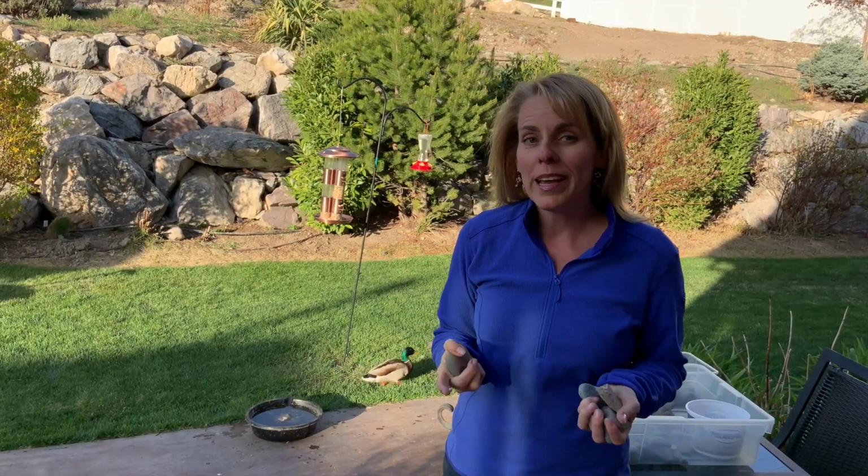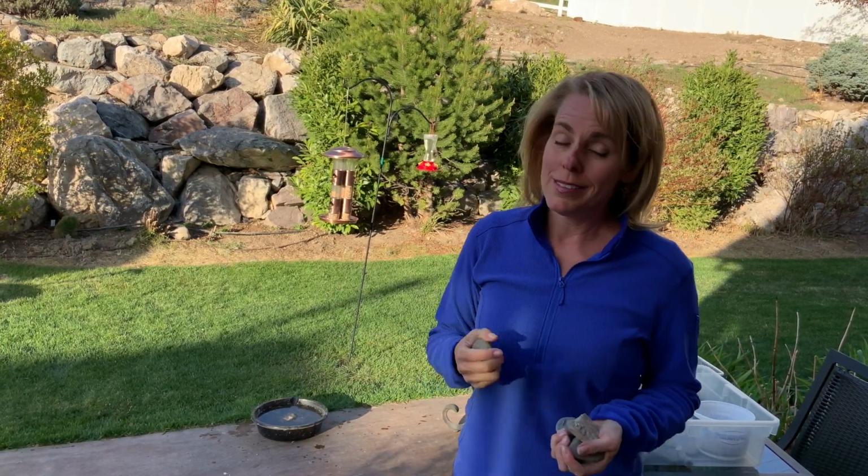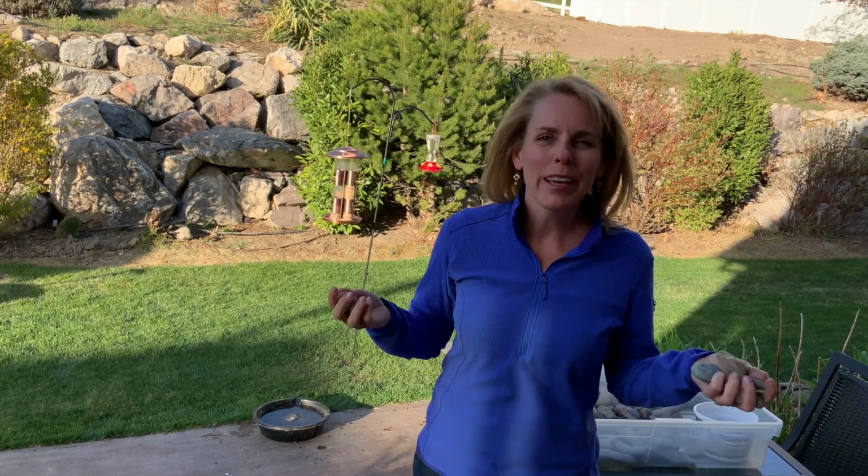Okay, one of the three activities is kind of a treasure hunt. It's choosing a shape and looking for that outside, anywhere you go. It sounds kind of easy, and it can be, and especially if you do it with a friend, you can make a contest out of it.